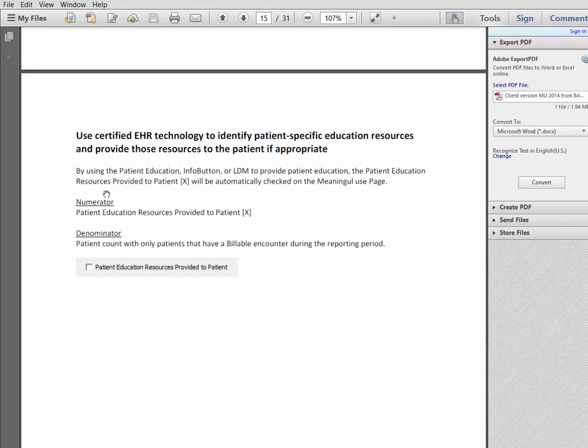Use certified EHR technology to identify patient-specific education resources. There are multiple ways of doing this. You have your standard patient education button, and on the banner you have the info button, LDM. By choosing any of those, it will set this automatically on the meaningful use form.